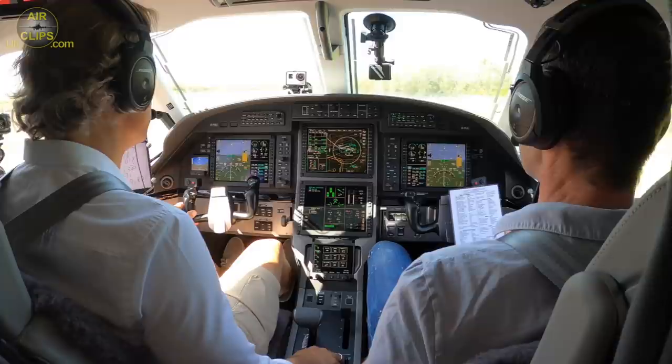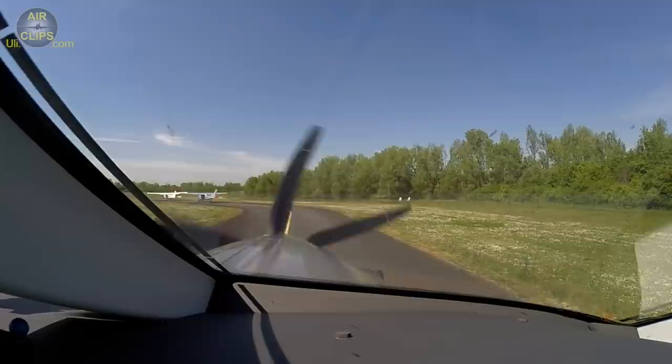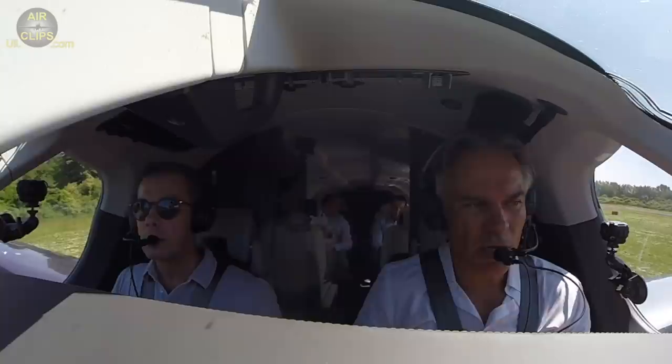Good conditions, I would say, yeah. Keeping a bit of distance because they have their propeller running, so when we get too close and they do their run-up, they have to spool up their engines. It's going to send back a lot of dirt and little stones and pebbles, so that could harm our paint and could harm our prop. So we set the parking brake here.